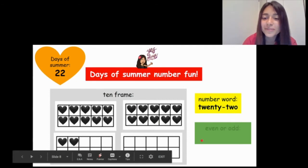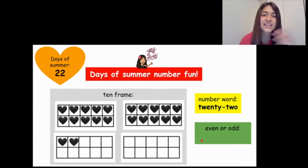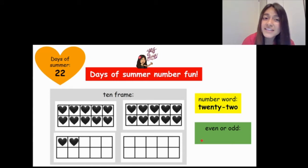Now looking at our 10 frame, do you see that this number is even or is it odd? When it's even, all of the little parts there match up with somebody. They all have a buddy. But when it's odd, it's the complete opposite. One person is left out and doesn't have a buddy. What do you think? Is this number even or odd?